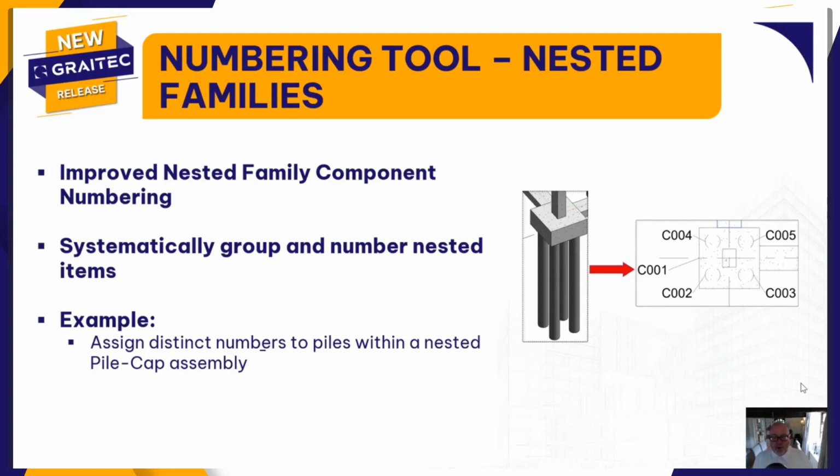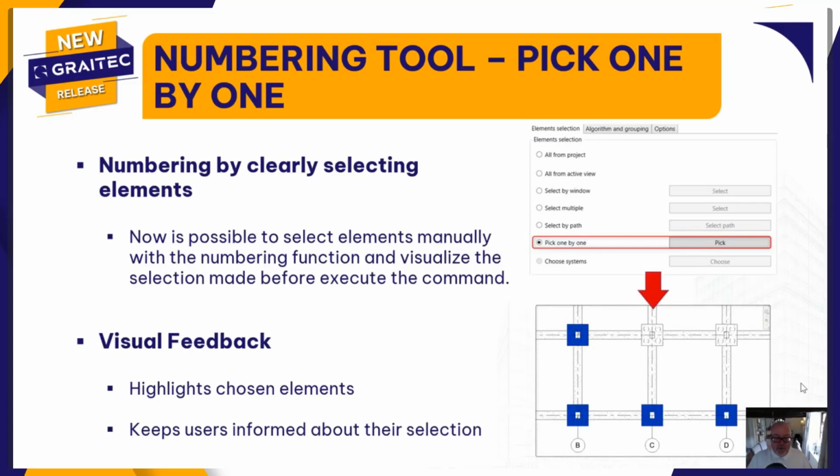So one of the requests we had, and this request came from a structural engineer in this case, was how can we group these elements together so that when it numbers the pile cap, it can also number the other elements. In this case I've called them all C, but we could actually set it up to do C for the caps, P for the piles. It's not a problem, but we can control how that works, and it's really useful.